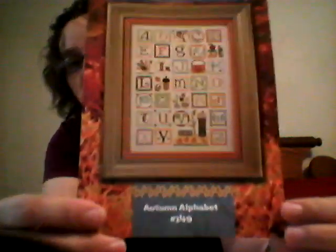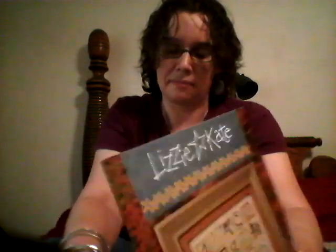So next up, we have Autumn Alphabet by Lizzie Kate. I'm excited. I have all 4 of these now. So I have this fabric. We shall just have to see. I'm thinking hand-dyed for the others. But we'll have to see.